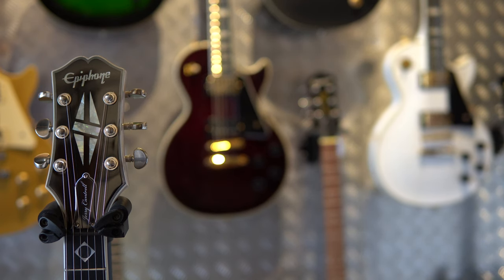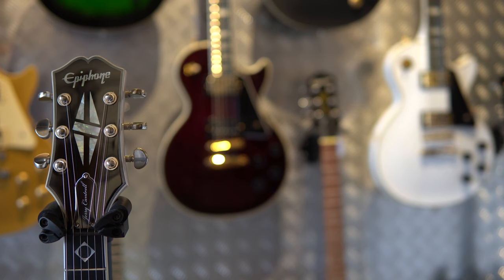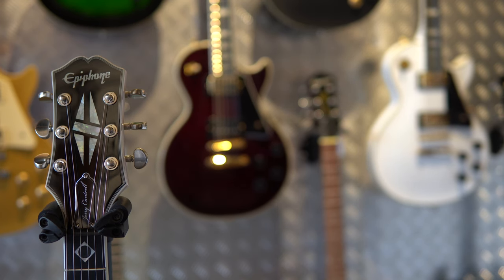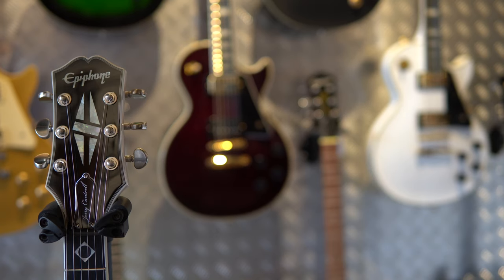My advice, as usual, if you've never tried a Les Paul with 24 frets, make sure you try one before you buy, or at least be able to return it in 14 days or whatever the website tells you. In any case, the Jerry Cantrell Les Paul Custom Prophecy Epiphone is the ultimate prophecy in my books.